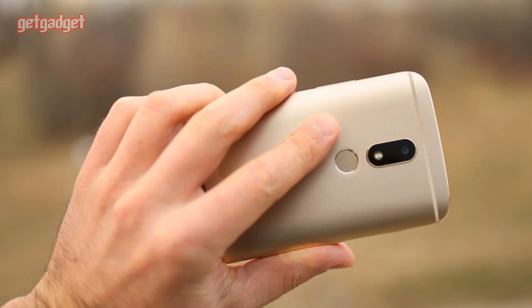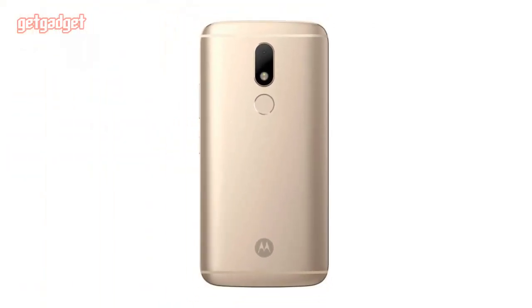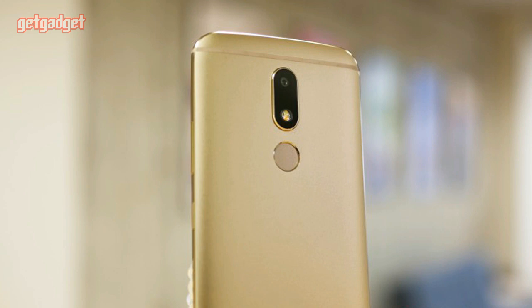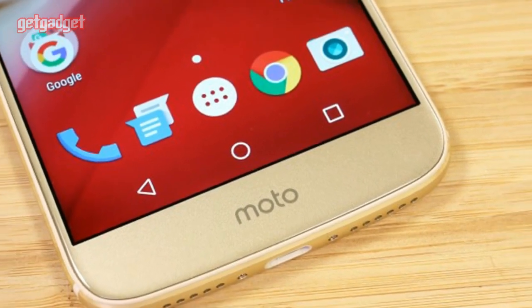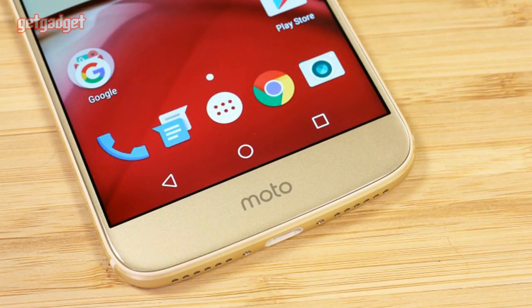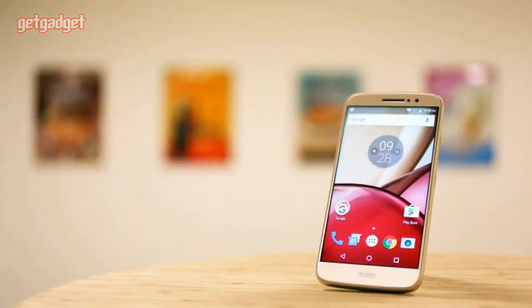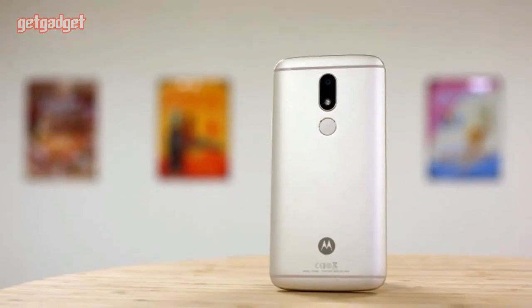1. 5.5 inches IPS LCD of 1080 by 1,920px resolution, 401 ppi. 2. Body measuring 151.4 by 75.4 by 7.9 mm and weighing in at 163 grams. 3. Mediatek Helio P10 chipset, octa-core 1.95 GHz Cortex-A53, or 4. Mediatek Helio P15 chipset, octa-core 2.2 GHz Cortex-A53, India-only. 5. Mali T860MP2 GPU, 3GB/4GB of RAM.